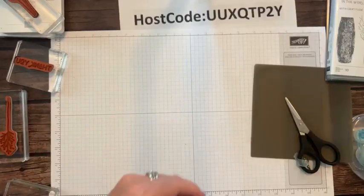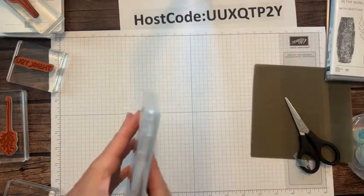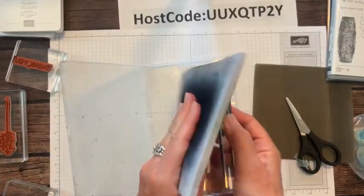Okay, so here we're going to put those back in there. I'm going to clean these guys real quick. Love my chamois.